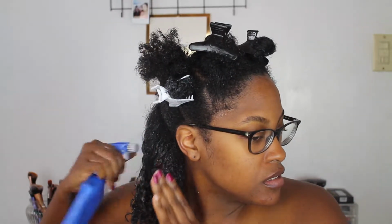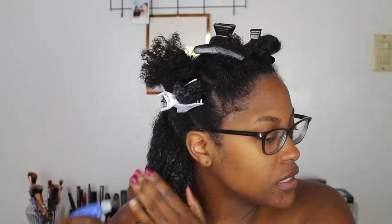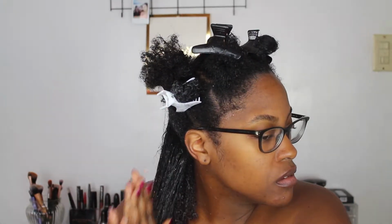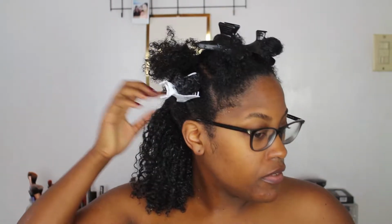If I feel like it needs a little bit more water, how the first section looks. Then I'm just gonna speed through the rest of it.